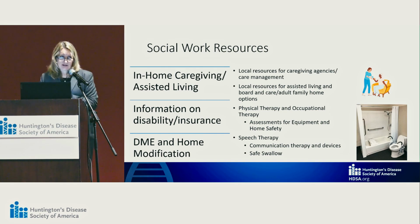And there are different opportunities available. So in California, we have assisted living, but we have board and care. I learned yesterday that in Washington State it's called adult family homes. We call it boarding care in California. And again, it's going to be very different from state to state, city to city, what might be available for additional level of care. Looping in those therapists, again, PT and OT, for assessments for equipment and home safety modifications that can help to make things safe.